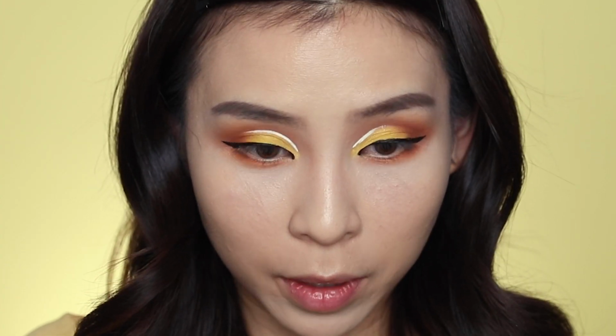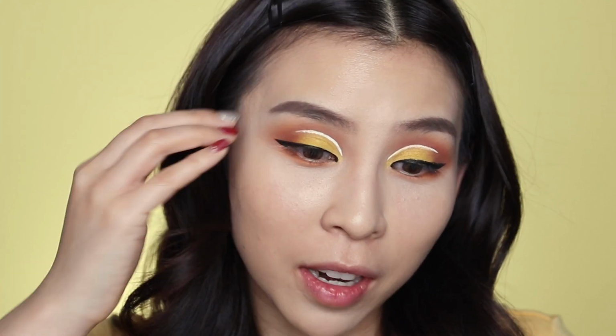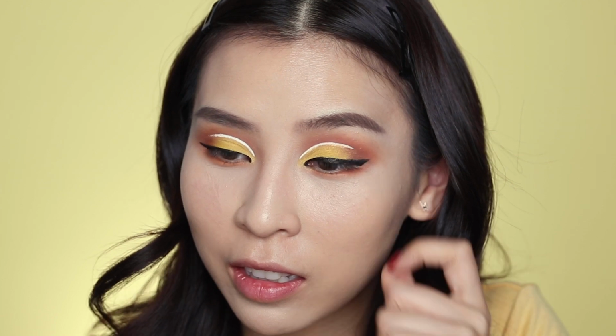I think I stuffed up that side. This side isn't as nice as this side. This side is my favorite side. It's nice and rounded. This side is a little bit angular. I tried to fix it up, but guys, it's done. It's out of my hands. I'm just gonna live with it.